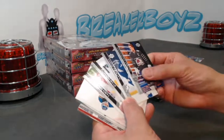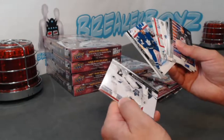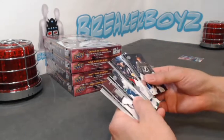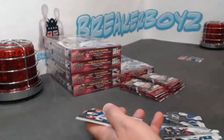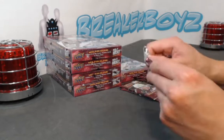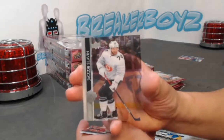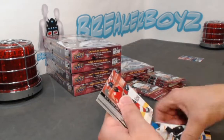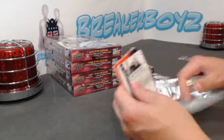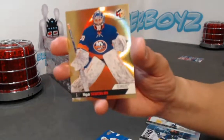Looks like base. McKinnon. Nope, we definitely saw that McKinnon one. Nope. Jumbo Joe in the Leafs jersey. Nope. All base. We have a Steven Stamkos Finite card. All right, clear cut, Jacob Slavin. What is that orange card? Oh, the holographic's gold! Ilya Sorokin, why not?